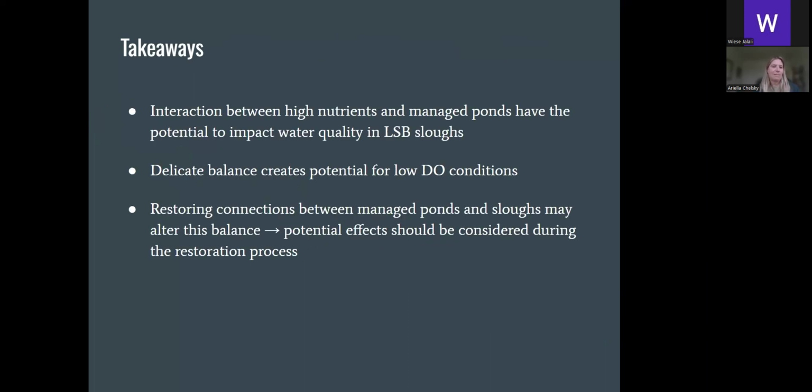The main final takeaways are that the interaction between the high nutrients and the managed ponds has the potential to impact water quality in the lower South Bay sloughs, and that the delicate balance between the two creates potential for low dissolved oxygen conditions. Because this system is susceptible to low oxygen, and the dissolved oxygen dynamics are tightly linked to the exchange between the ponds and the sloughs, restoration activities could potentially impact water quality, and it's something to consider during the restoration process.